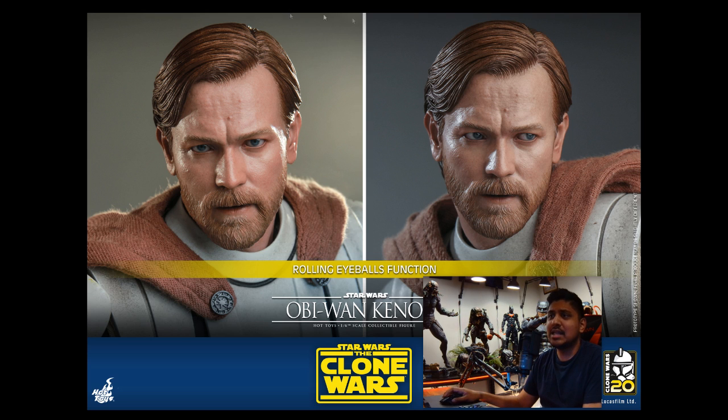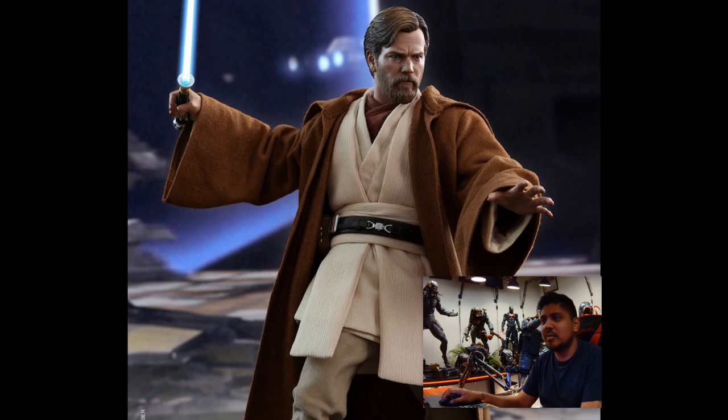And then this head sculpt right here. It's new, I can tell you that. But for some reason, it is resembling Ewan McGregor. Hate me for it, whatever. I don't think this is 100% Ewan McGregor. People are saying this is from the Clone Wars era. Okay, but still, I feel like something is missing. They got his beard, they got his hair, they got the moles. There's something off.